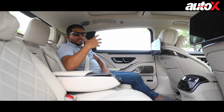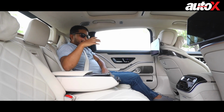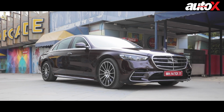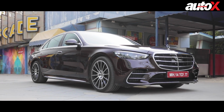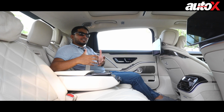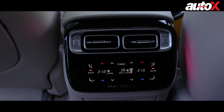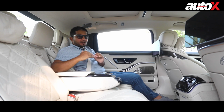Now there are so many things in here that make you feel so special. I mean, the real difference between this and the S Class is in terms of the quality of material and the overall equipment. Of course, I'm not saying the S Class's quality is any worse, but this thing takes the game up by a notch.